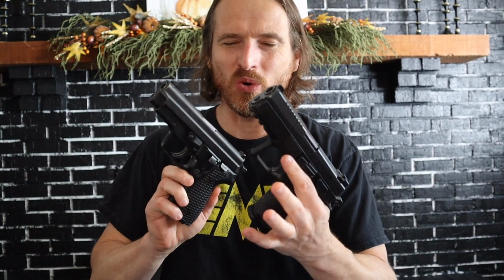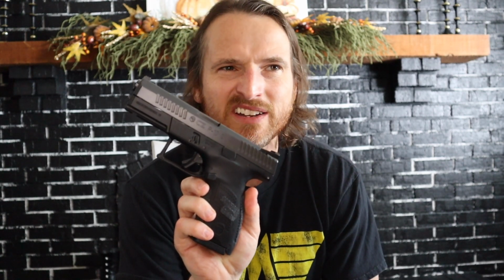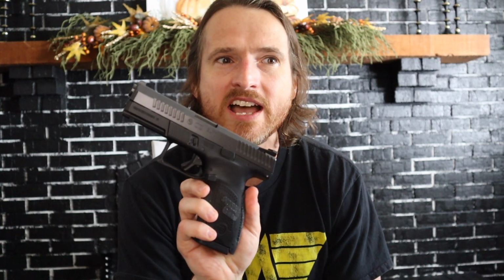So at the end of the day, I guess I would say the P-07 shoots kind of like a SIG, like my P-229, but it's a little more muted. It's a little more numb even than a SIG. I guess I would say on the other hand, the P-10C shoots kind of like a Glock, but everything that is kind of meh about shooting a Glock has been tuned to the point where it's really good.